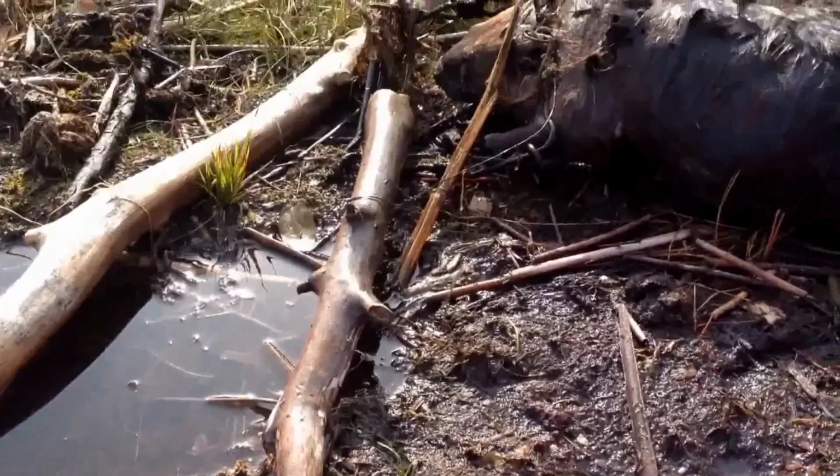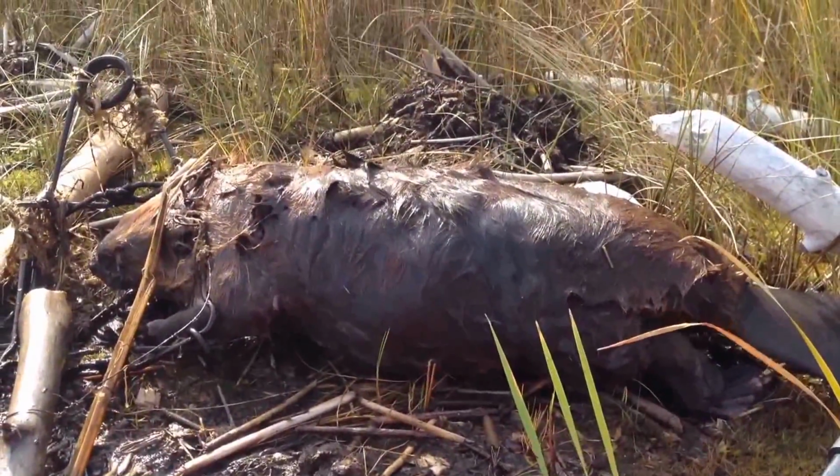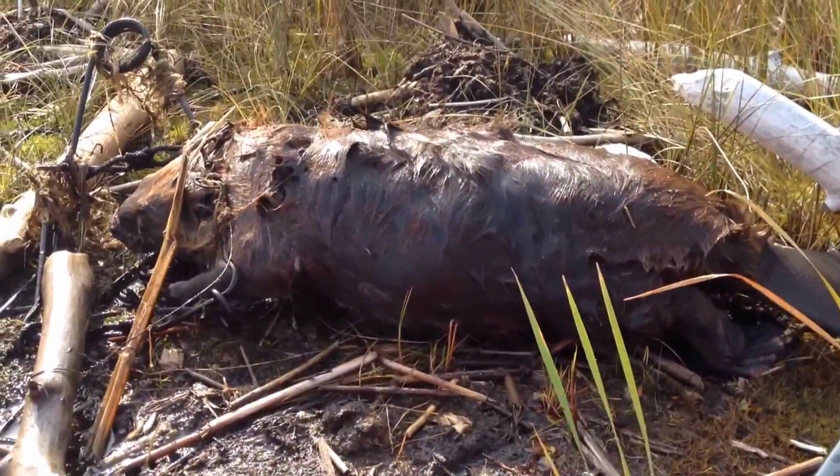This was the stick we had him staked with. My mistake, I'll probably never make it again, but it's all a learning experience, and at least we got a beaver out of it.